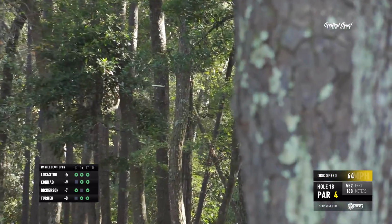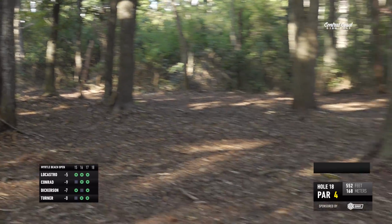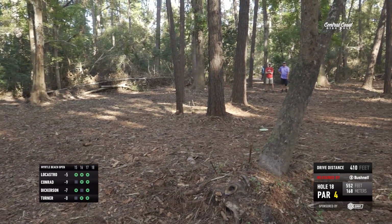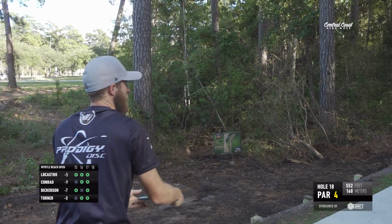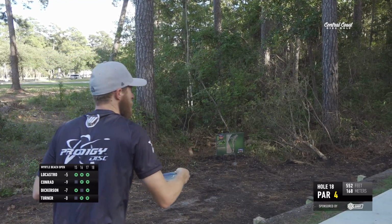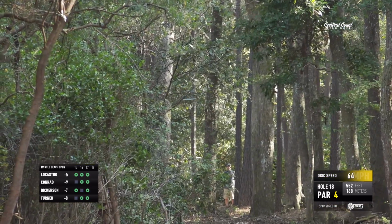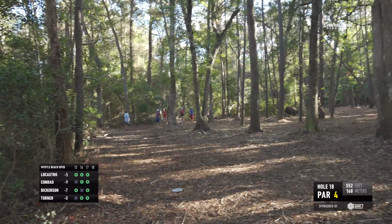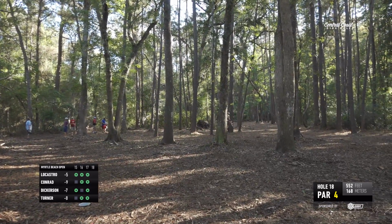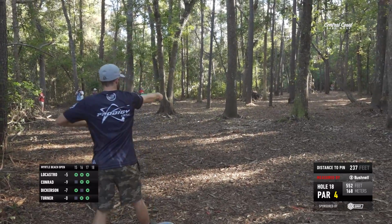Conrad with, I think, the T-bird. He's playing that straight line like Nico was going for and finds a gap, and that's really nice if you can penetrate that far through. Put that KJ T-bird 410 feet up the fairway. Dickerson, this is an M3, just going mid-range. That's got to stay out of that stuff. He's on the edge of it. That's not terrible. There's actually a couple of lines you can get to the target from there.